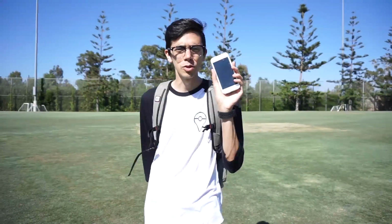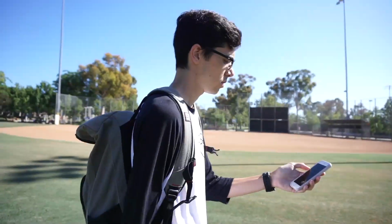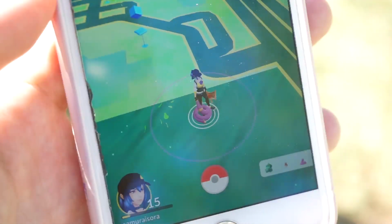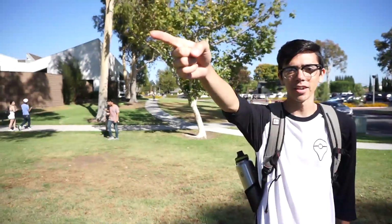For my experiment today, I'm using two phones. I'll use one to find the exact location of a Pokemon, and use the other to track the distance as I move closer to it. So right now I'm standing directly on top of an Ekans. I'm going to use my research assistant Pikachu here to mark the Ekans location. Now I'm going to walk in a straight line directly away from the Ekans.